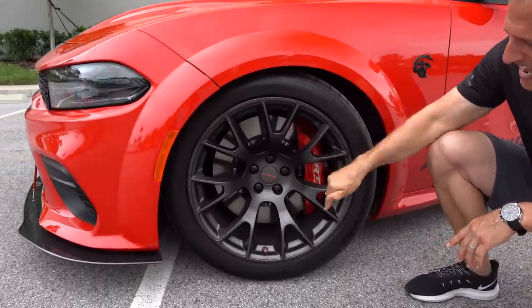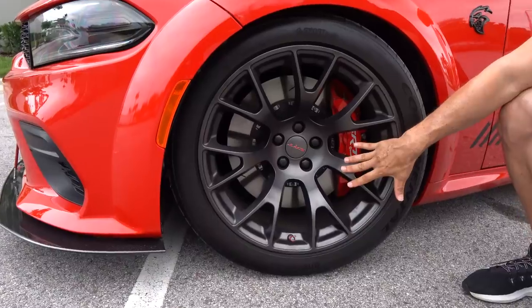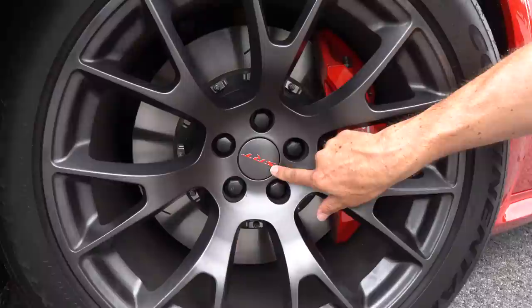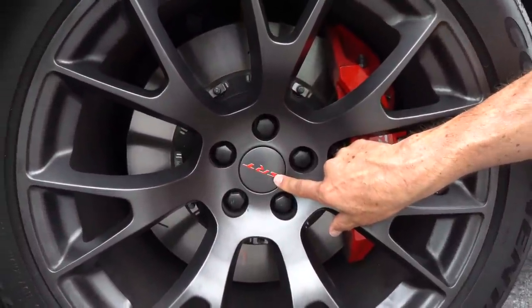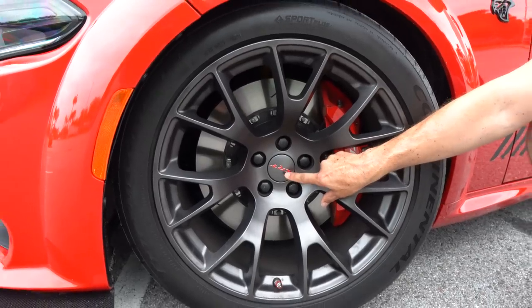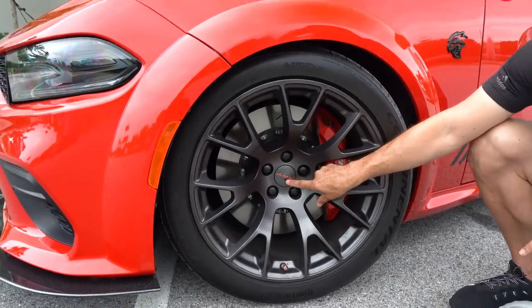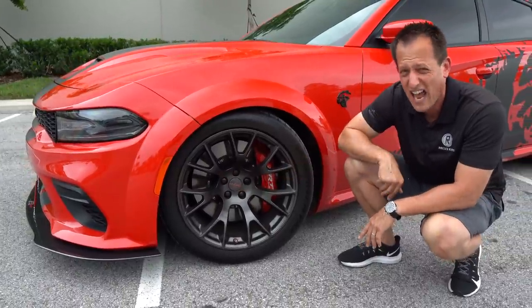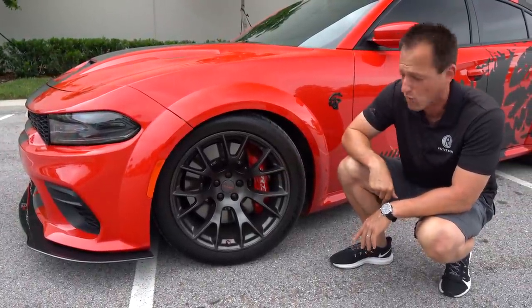We have 20-inch wheels. These are the optional Sidewinder wheels, metallic gunmetal gray. Like the way they went red with the SRT badge. What does SRT stand for? Yes, you in the back, eating that big Philly cheesesteak. Yes, you are right. Street and Racing Technology. That's what it stands for. This is the last year of SRT bringing us all this great horsepower.